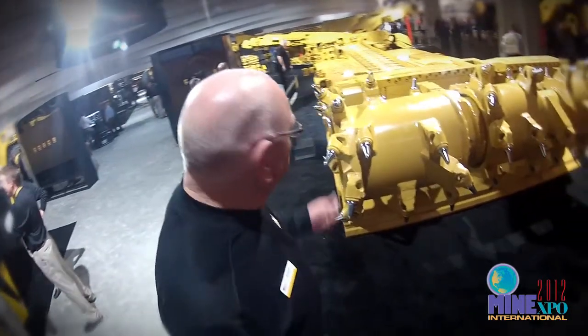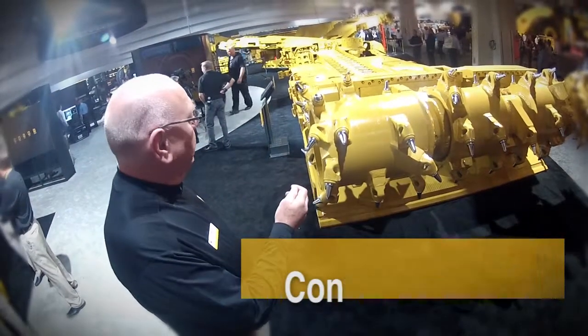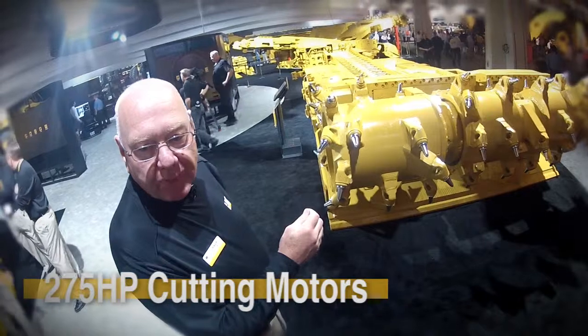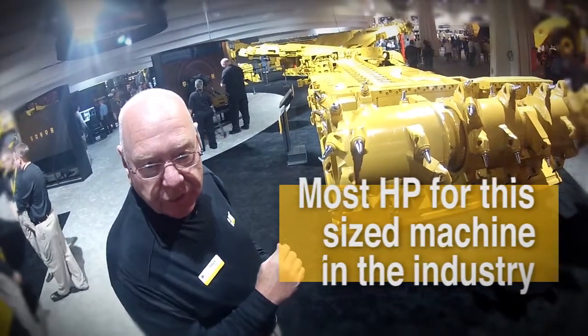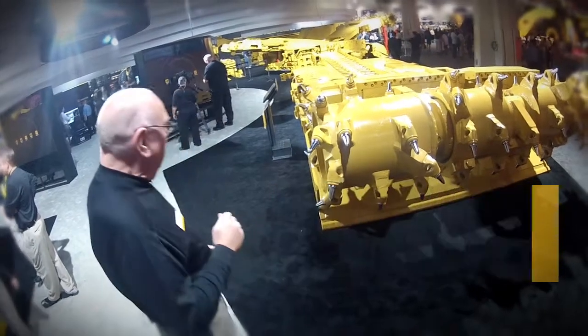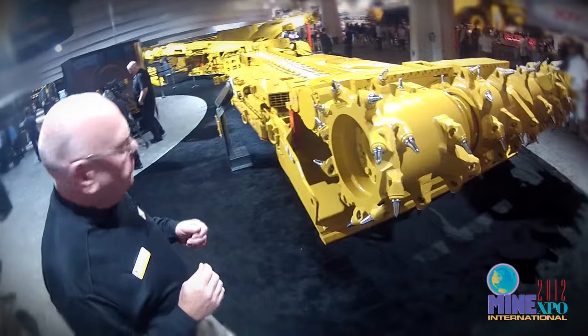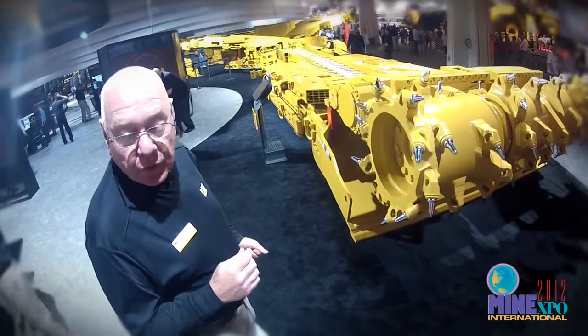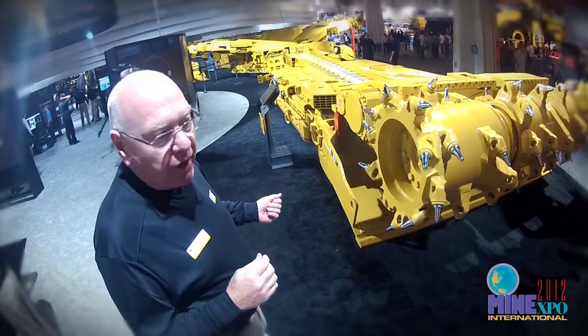Okay, this is our new CM235 continuous miner. It has 275 horsepower cutter head motors on it, the most horsepower for this size machine in the industry on the cutting head. We really concentrated on making this machine maneuverable, so we have 110 horsepower tram motors with a variable frequency drive.